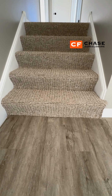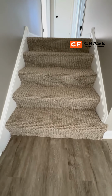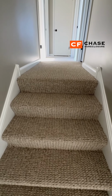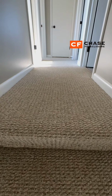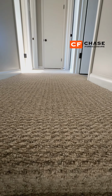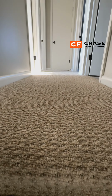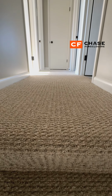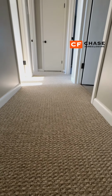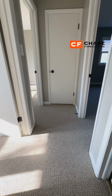The carpet is a flat weave style carpet, very inexpensive, about $1.95 a square foot installed with padding. And this floor is not too light where you're going to see all the stains from people walking in and out as they're doing showings on the property. So it's got a little bit of color to it, but the texture is really nice. It looks so nice and clean versus using a plush.